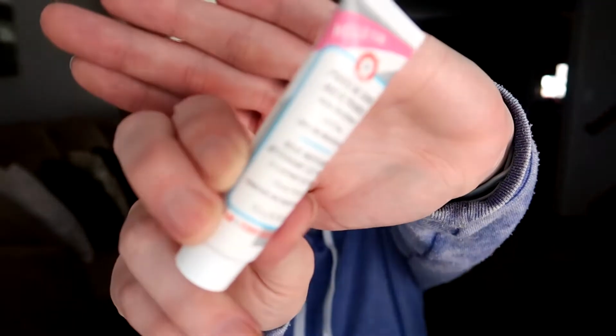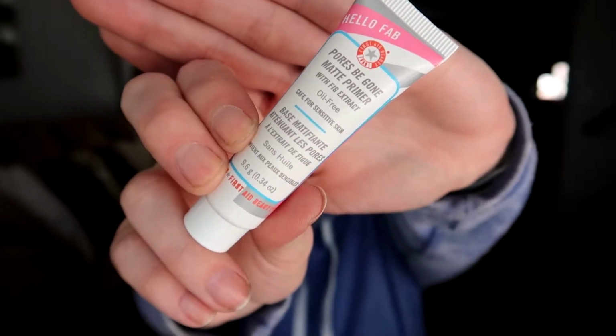The last product is the, I was just gonna say FabFitFun, First Aid Beauty Pores Be Gone Matte Primer, and I've almost used up this entire bottle. I thought this was absolutely great. I definitely would consider purchasing it for full size. I thought it just made my skin feel nice.